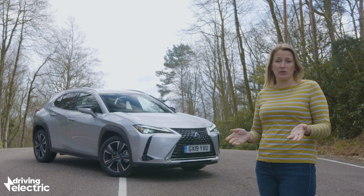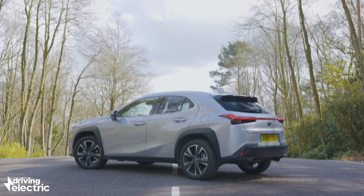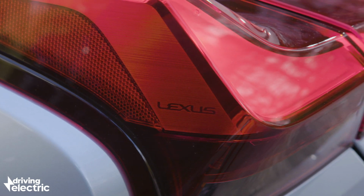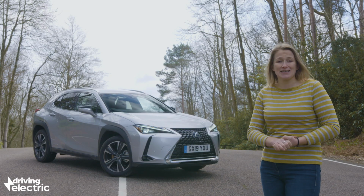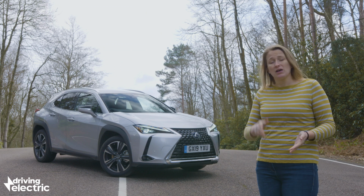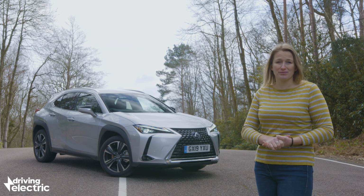So official WLTP figures have economy at somewhere around 50 mpg, CO2 emissions around about 100 grams. So that's all very good. And together with a decent equipment list, makes it actually quite a compelling prospect in terms of the finances. So, is it that efficient in the real world? And should you be buying one instead of a Mini Countryman plug-in hybrid, Audi Q2, any of those other posh small SUVs that the Lexus UX will compete with?